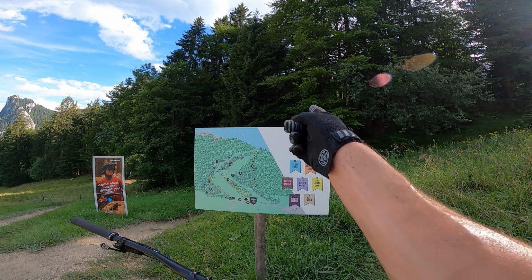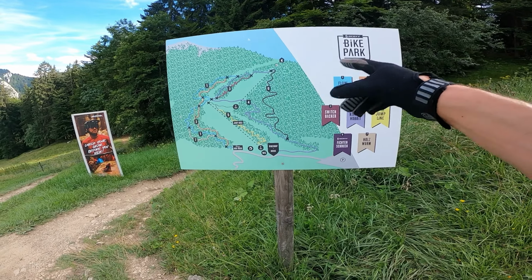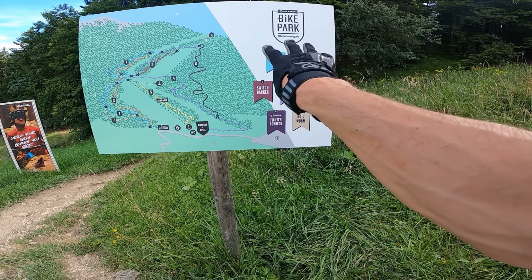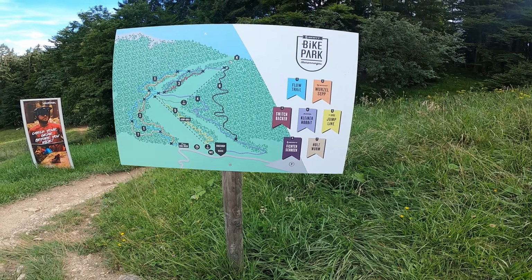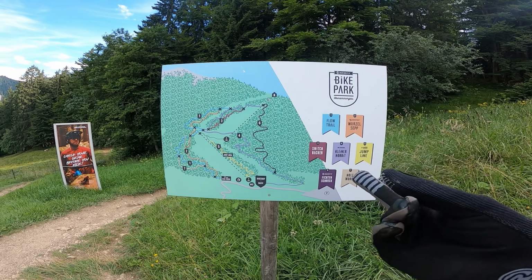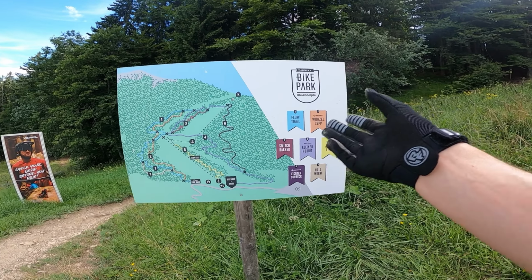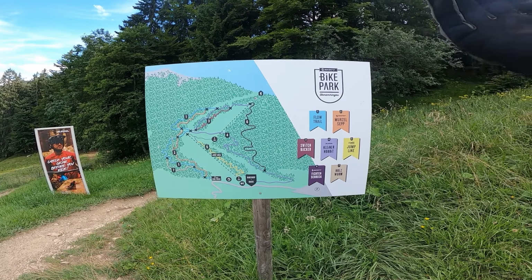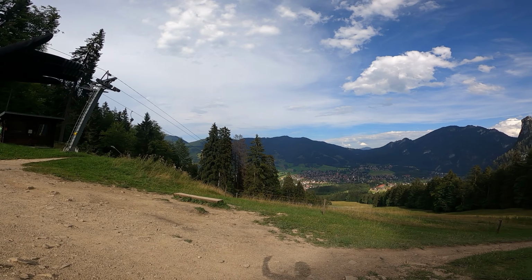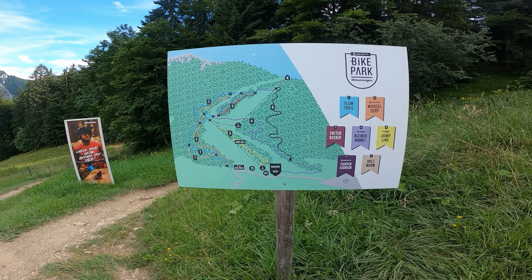Hello guys, now we're in bike park Oberammergau, Germany. That's the map of bike park Oberammergau. You have 7 trails here, and it's better for me, it's mixed trails. It's more fun, more interesting, but sometimes some of the trails are really cool, so you can take one trail just from the top of the second lift down to the end.